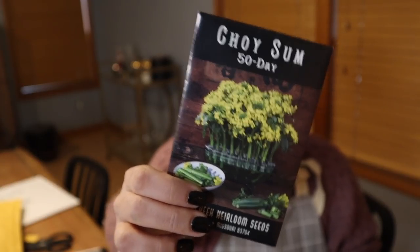This one is a 50-day variety. It says this is a tender, tasty Asian green known as edible stalks and flower. Oh, maybe it's not broccoli rabe. It looks like it. It's called Choi Shun, 50 days. So maybe it's not. Can be planted both in spring and late summer for fall harvest. So we're going to try that.